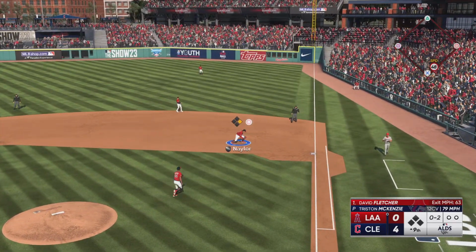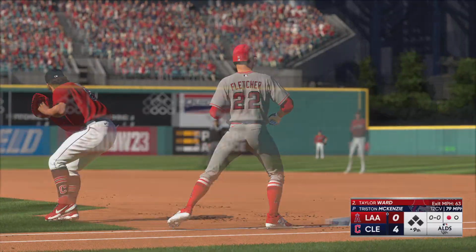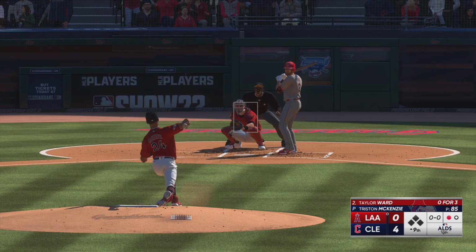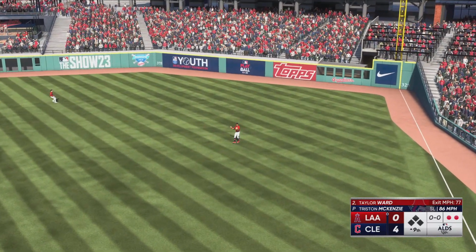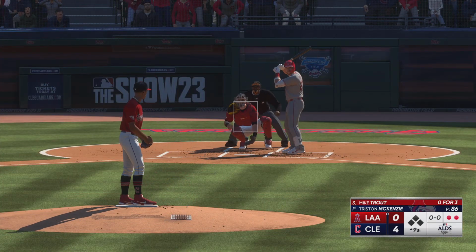Towards first. And he handles it himself for the out. And here is Taylor Ward. Hit in the air, right field. Gonzalez moves under this one and puts the squeeze on that one. 2 down. So it's their last chance in this one.